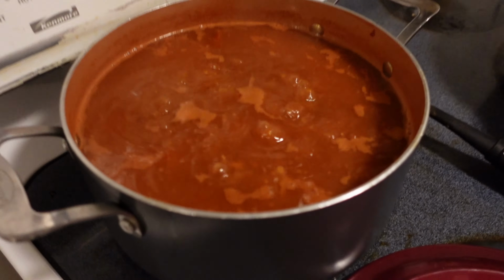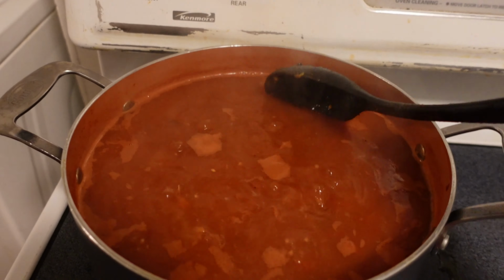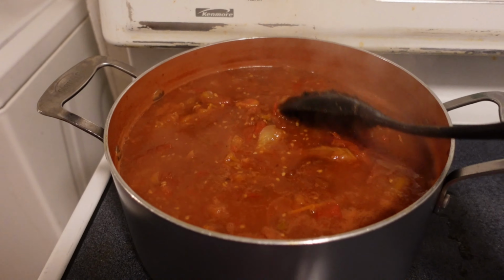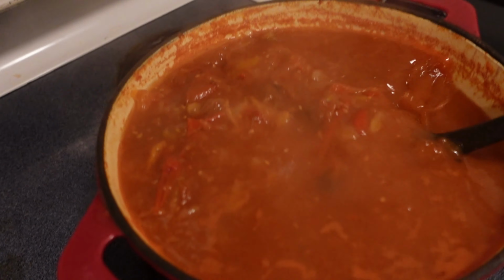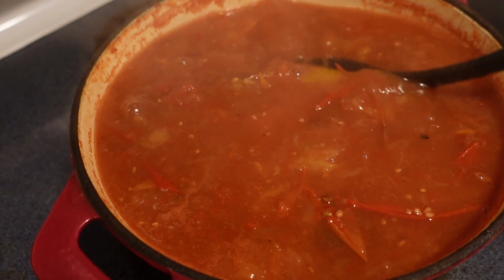Okay, so it is the next day. We have moved these over into smaller pots because I had to put them in the refrigerator. They are still a little chunky. I'm still letting the moisture come out a bit. Tomorrow though, I'll use the emulsion blender. I'll blend all of this up, and then we will be ready to can this.